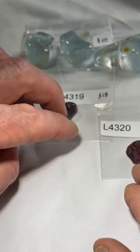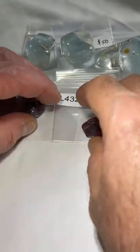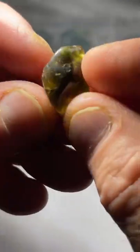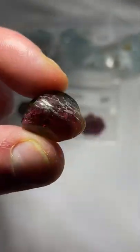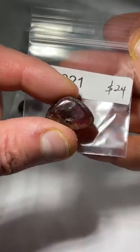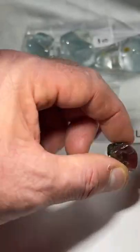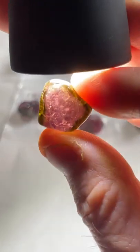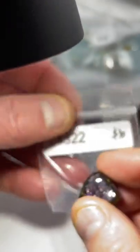Anyways, $15. These are small. If you wanted a small tourmaline, this is tumble. That's a good size. Last time I had bigger ones, I think I showed you the bigger ones the other week. This one is a little smaller, but it's good. That one's $24. Watermelon tourmaline tumbles. Really good. You can slice it up some more. You can make a pair of earrings out of that. You can get probably three slices out of that purple. It's got them purple in the middle. It's purple, that one there.